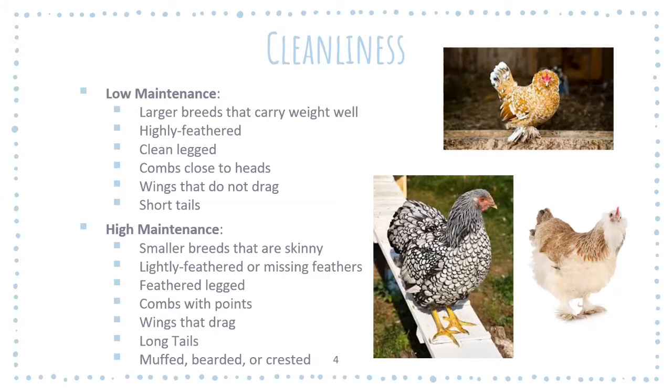Combs are also another key factor, especially in cold climates. Combs that are close to the head, again, talking about the Wyandotte on the perch, as you can tell, you can barely see her comb. It is so close to her head. This is very beneficial because in cold climates, combs tend to get frostbitten. And if you're raising them as a flock, they also tend to get pecked out by other birds. So if they're closer to their head, they're less likely to get frostbite and less likely to be picked at and then eventually, hopefully, not fall off.